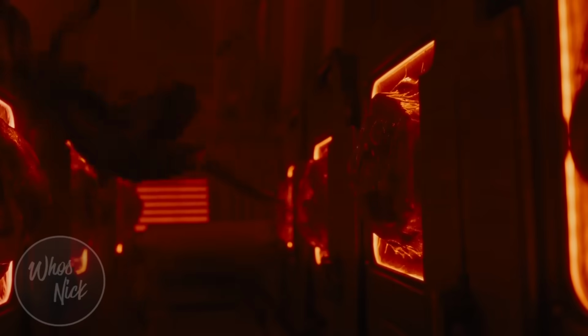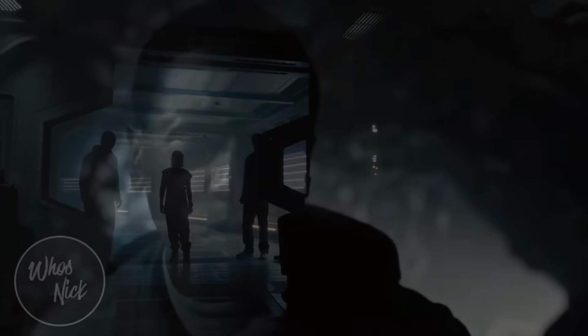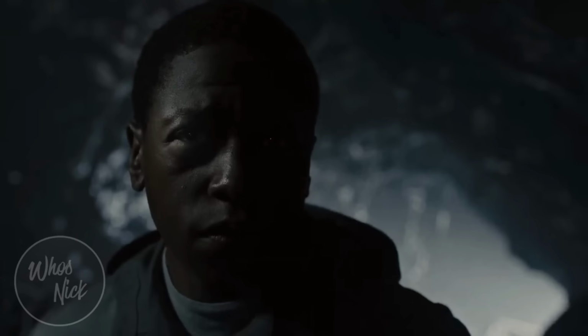So with today's video, we're going to be breaking down the new trailer for Alien Romulus. Now, this is the long-awaited trailer that fans have been dying to see ever since we got that little tease back a couple months ago, and now we have a pretty big full trailer for the film, but yet it actually doesn't really spoil a whole lot or really give away a lot about the plot.